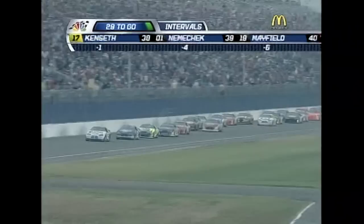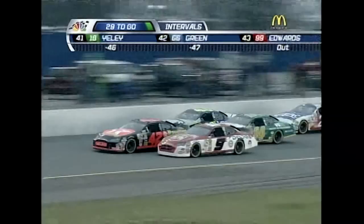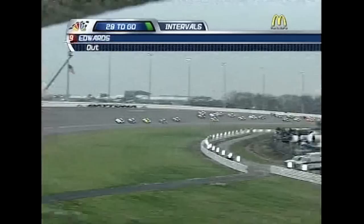McMurray didn't say anything about that last one, but he says that his car is loose, but he's fast, and that's what he wants it to be. He said, quote, I'm way better than these other guys around me. We can beat all of them. Well, okay, just show us.